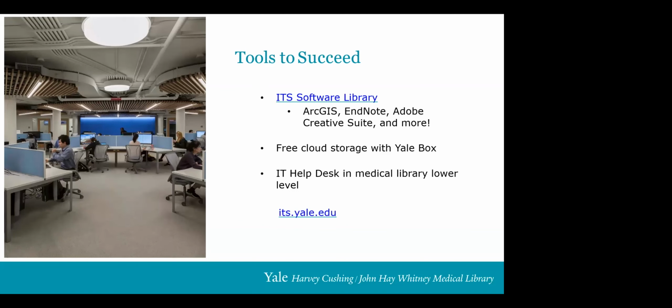So I always like to highlight this, even though it's not really the library per se: downstairs 2 levels, directly downstairs from here, there is the ITS help desk, and they are available currently. You have to make an appointment to go see them, but normally it's a walk-in center, and they said that, similar to pre-pandemic situations, hopefully starting next week, you can just walk in.